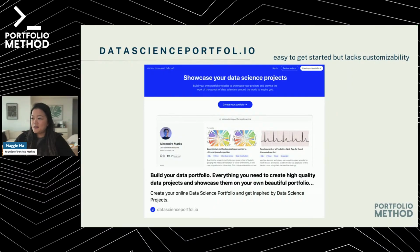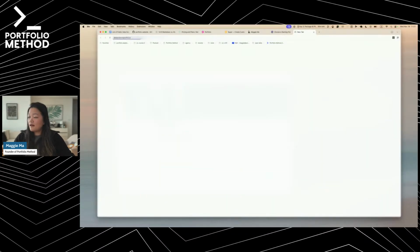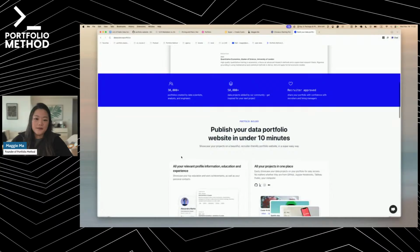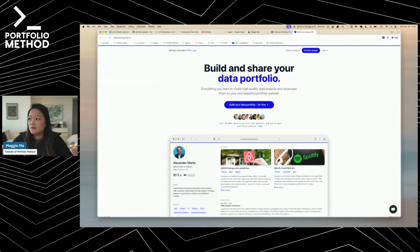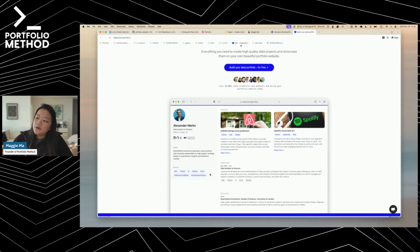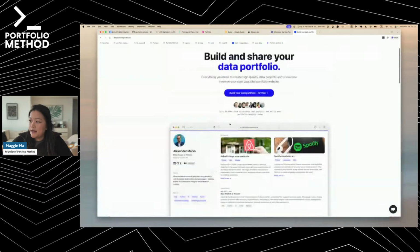Okay, and then we have datascienceportfolio.io. This website was designed exclusively by a data professional because he was going through the trouble himself of publishing a website as a data science professional. And so he built an entire platform and tool to help you. This is also free. The only downside of this website is that there's very, very limited customization available. So you get what you see and you just put in your own pictures and projects and don't have to worry about any of the UI designs.